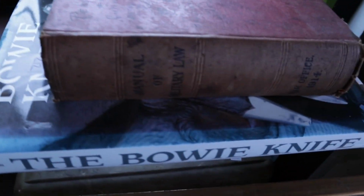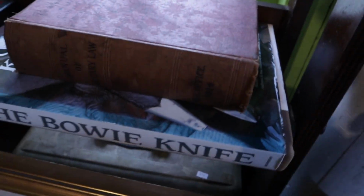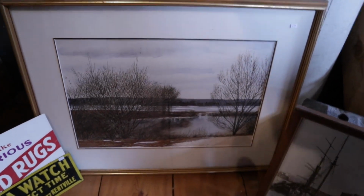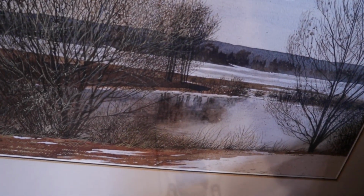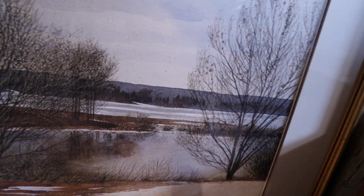Some Civil War artifacts in a little case. Manual of Military Law that was owned by Corporal C.J. Can. Bowie knife book. A large Ken Tolmie watercolor. And this one again, the detail in here is gorgeous when you get in close to it. And it's a good size piece.